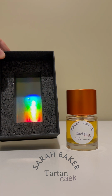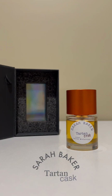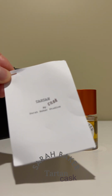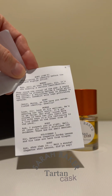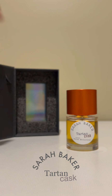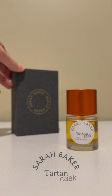And there we go. And also on the inside, which is interesting, it seems like it's a script to a play. It's a script to a play, and I haven't read it. It's pretty interesting. I just went over a few lines. I just have to make sense of it and go over it and read it. Excuse me. So that's the presentation, the outer presentation.